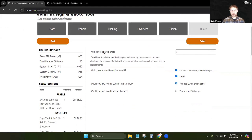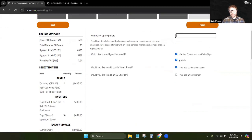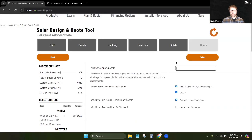I do recommend those, as if you were to have a hailstorm or a branch or a wayward frisbee or something that smashes on your panels, it's easy to pop in a new one there. That can be an issue sourcing years down the line. Also cables and connectors, labels, the Lumen Smart panel as mentioned, and also an EV charger if you want. You can add those on in the final page.